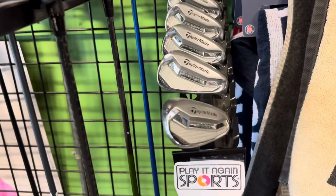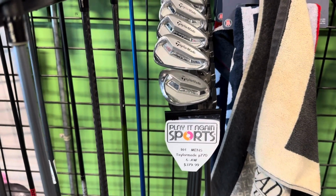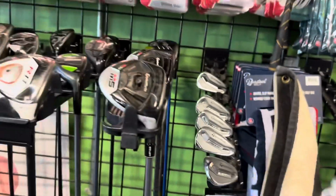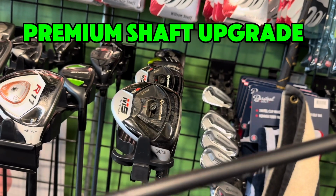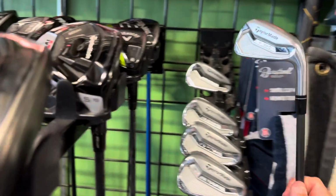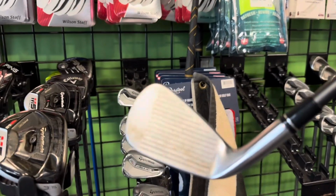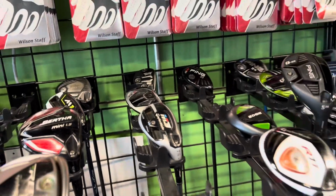Then we got a set of P770s. Those would be 6 through approach wedge, $379. Again, for probably some of my more experienced players out there, but these are in graphite with the UST Mamiya recoil shafts. Those are some very expensive shafts just by themselves. So $380 for that whole set is pretty good. Have a look at that face. Oh yeah, same as the norm. Just needs a little warm water and some soap. Good as new. We got a Ping G425 hybrid.